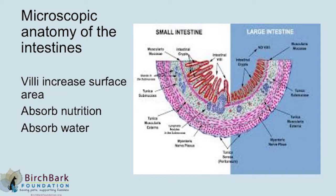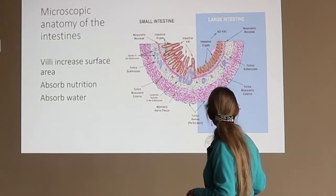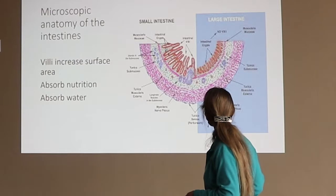When we get into the microscopic anatomy of the small intestines and large intestines, if you think about that tube, on that surface area there are these villi, and what they're doing is significantly increasing the surface area that nutrition can be absorbed through. And there are actually microvilli, so this happens again on top of each one of these fingers. You can see the large intestine has much shorter structures. They don't have as much responsibility for absorbing nutrition.